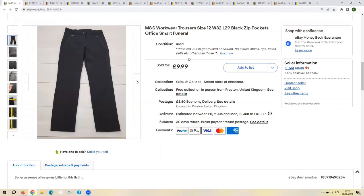This M&S workwear trousers, they were only size 12, so I'm very happy to see them gone. 8.50 as an offer to a watcher, plus postage on top.